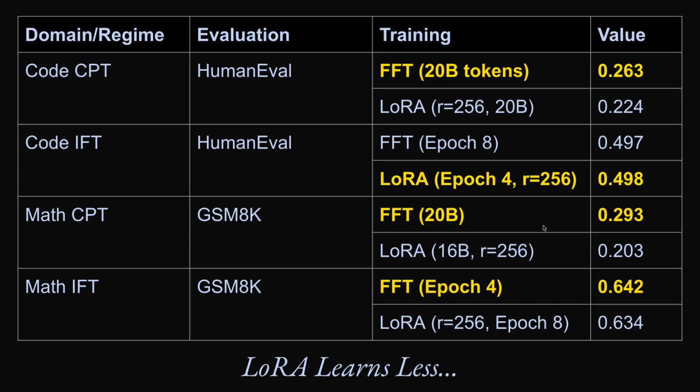All right, so the main results. When we're looking at Code CPT, Code IFT, Math CPT, and Math IFT, and we're looking at full fine-tune results compared with LoRA, in 3 of these domain/regimes, full fine-tune outperforms LoRA. But I think it's really important to note that for Code IFT, LoRA actually beats out full fine-tuning by a 1,000th of a point. And then for Math IFT, LoRA is still quite competitive.